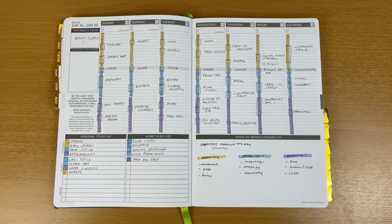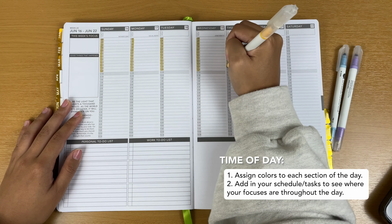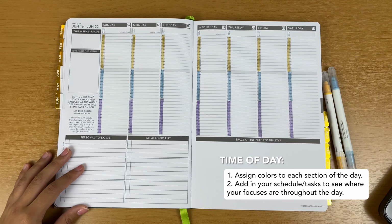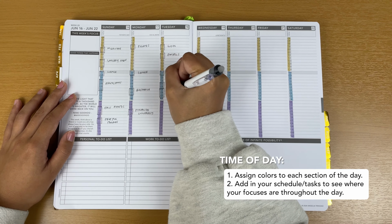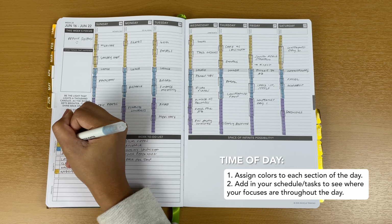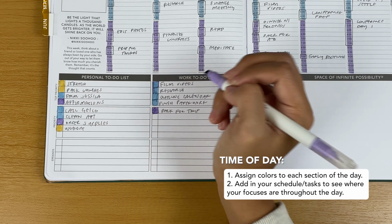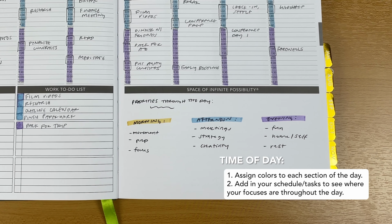This technique involves assigning colors to different blocks of time in your day. For example, you might use yellow for morning tasks, blue for afternoon tasks, and purple for evening tasks. This method allows you to see your tasks broken up by morning, afternoon, or evening, which can help determine your energy or bandwidth throughout the day. What's really cool about this method is that you can also color code your to-do list to section your focuses for each part of the day.